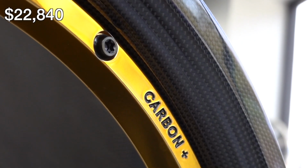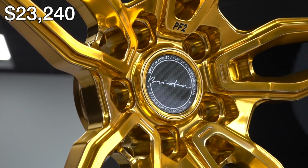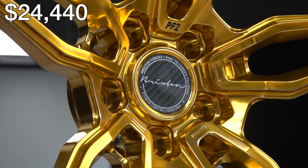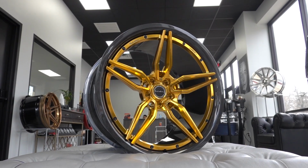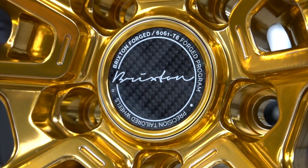The black logos that you see, $400, and the beautiful gold finish is $1,200. Carbon fiber center caps and black hardware, free of charge. With shipping and everything, you're looking right at $25,000. After a build time that can take up to several months, you too can own a set like this.